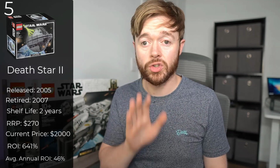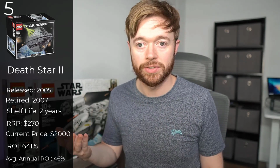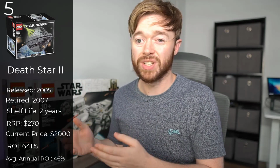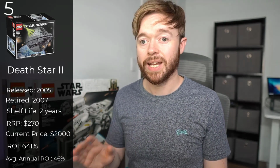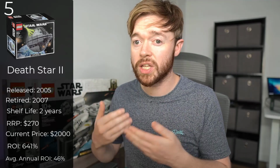And a quick reminder that the Super Star Destroyer we just looked at retailed for $400 and it had less pieces. Now the current eBay price on the Death Star 2 is around $2,000. So if you bought it at $270 and sold it today at $2,000, that would be a profit of $1,730 or a return on investment of 641%. Now it's been 14 years since retirement on this one, but it has still held up a really good average annual return on investment of 46%.